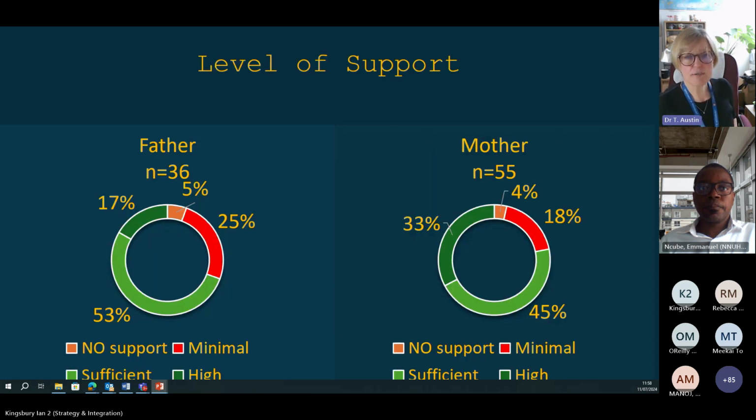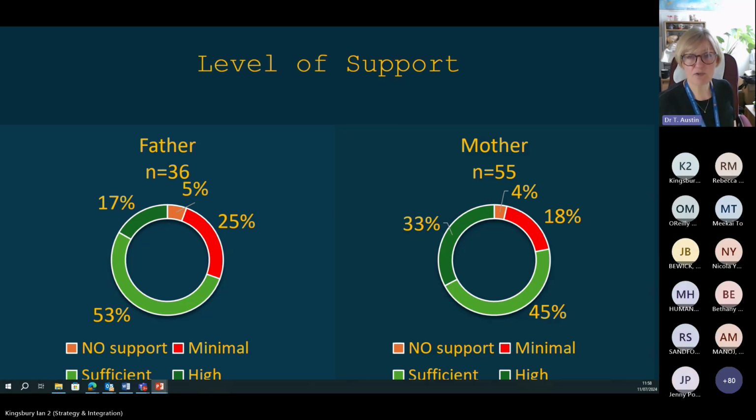When I looked at the level of support, the majority, which is nice to report, of parents, both mothers and fathers, reported that they felt well supported or had a sufficient or high level of support. However, you can also see that there is a percentage of parents. So overall, putting the mothers and fathers together, about 26% of them reported no or minimal support. And this was specifically in the group of parents who had received a diagnosis rather than those who had not. And there are some differences in terms of long-term outcomes for them, which I don't have time to go into in detail. But that is an important thing to bear in mind, that there is a subpopulation of families who feel that they are not receiving the support that they feel could help them.